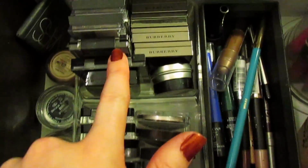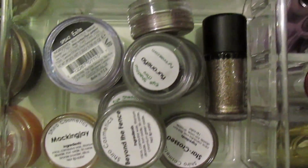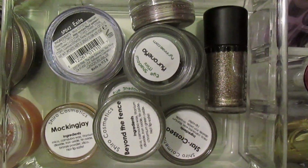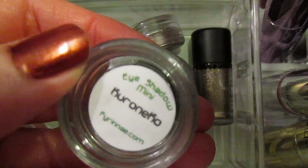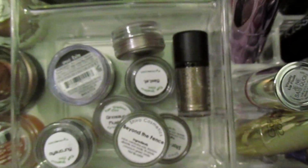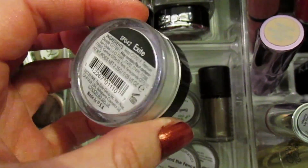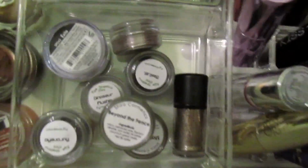Then I have this little 3-section organizer that holds all of my eyeshadow singles. In this first section, I have all of my loose pigments. I have a lot from Firenze, which is a small makeup business, and then Shiro Cosmetics. I have this one from Bella Pierre, which is really cool, and then one MAC pigment in Pretty It Up. So those are in the first section.